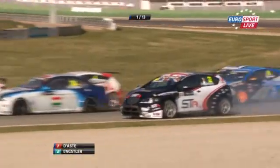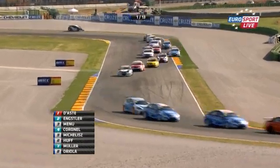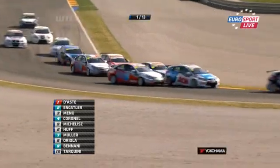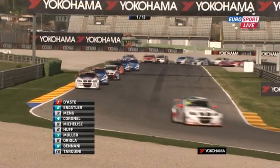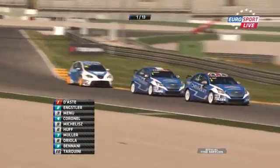Oh, the Fords! That's Boardman. No, Nash and Boardman get together. Yeah, that's a lot of damage on Tom's car. It's going to be a safety car. The safety car is already halfway round the track. No, the safety car has come back to the pit lane. Yes, we are going to need a safety car, I think, to get rid of Tom Boardman's car.